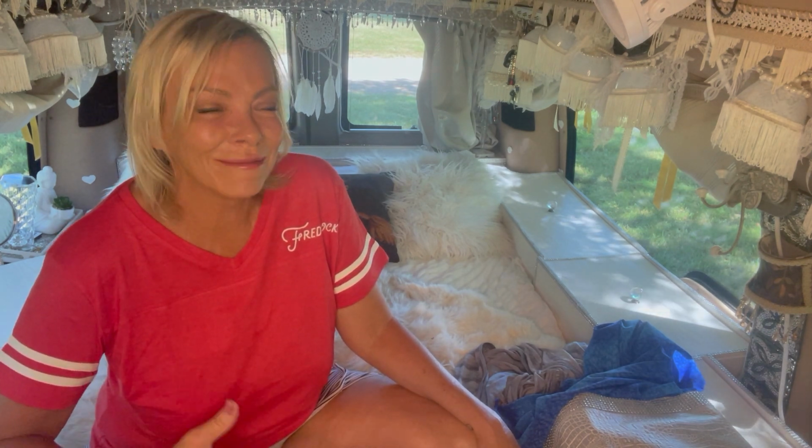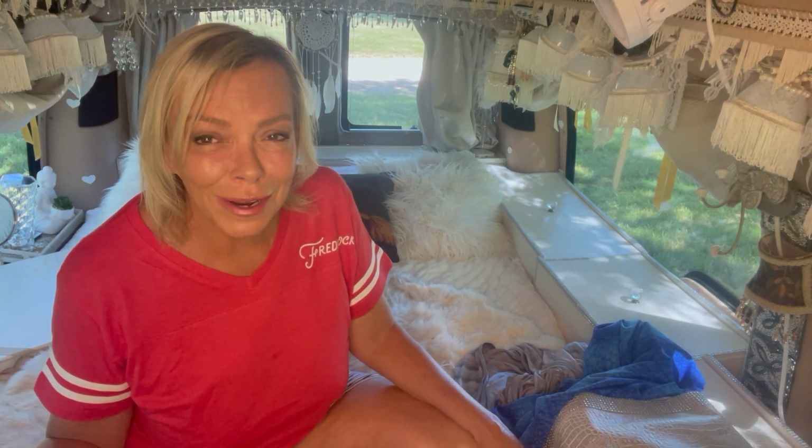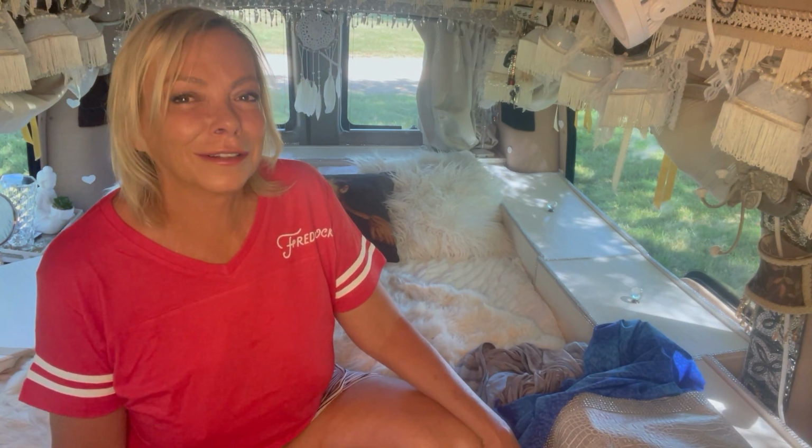Another way to stay a bit cooler is the less amount of clothes you sleep in, the better you are for staying cool. Sleep naked if you want to. Now, of course, keep your clothes close by in case you just need to grab those and put them on in the middle of the night. And that's it. That's what I've got for you for keeping cool in the van.